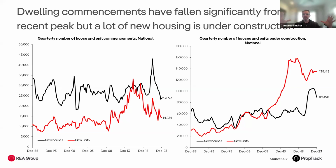And the reason why we're still seeing an elevated level of new housing construction is that everything is taking longer to build.